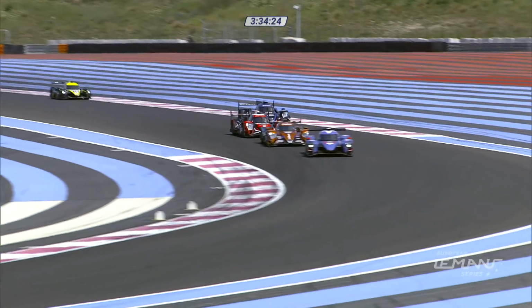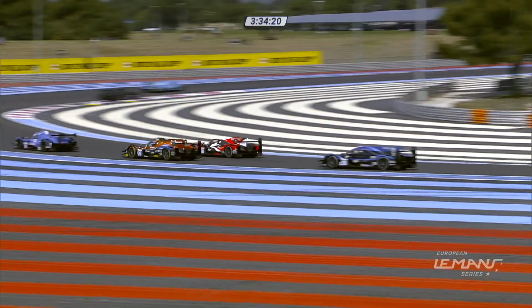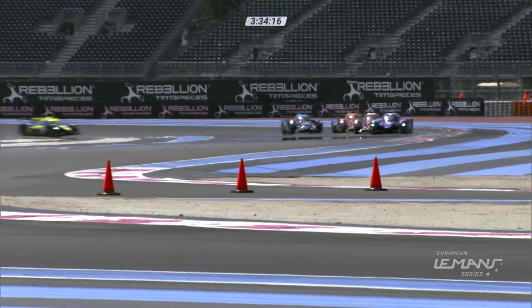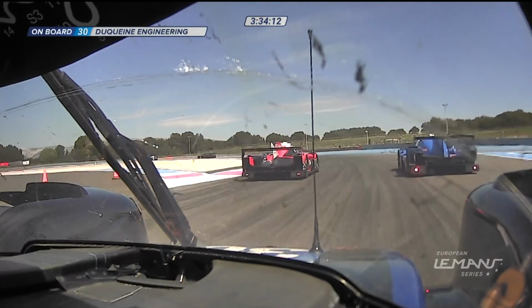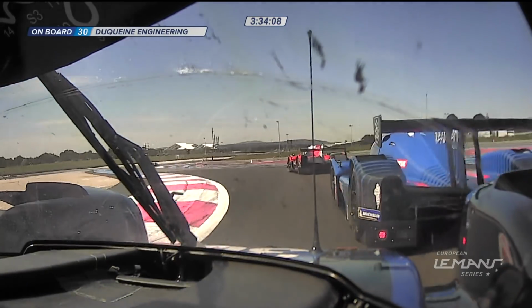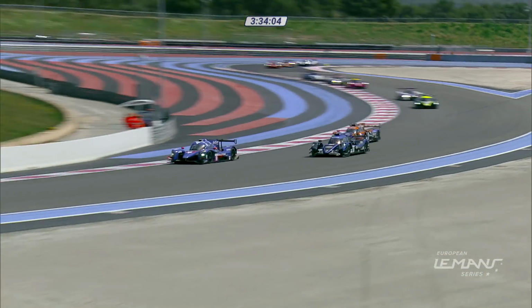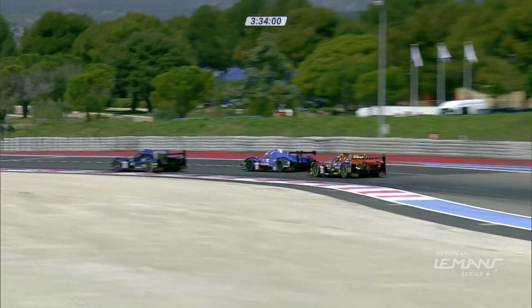Rusinov in traffic now and in trouble behind the number 9 Real Team Racing LMP3 car. He's slow through the corner, so is Rusinov, and through goes the IDEC Sport car. Paul Lafargue goes by, and around him as well, Duqueine Engineering's Pierre Ragues. Goes inside the LMP3 car. The move has been done. Rusinov down to 5th. Perhaps sensibly, Roman Rusinov taking no chances in traffic. Bring the car back in one piece.